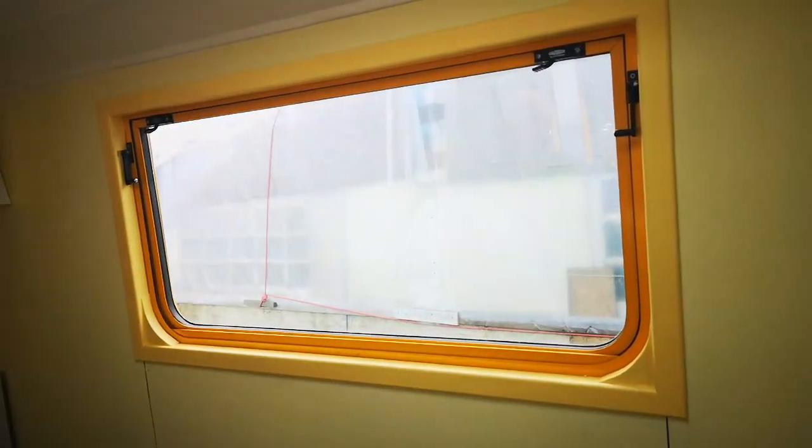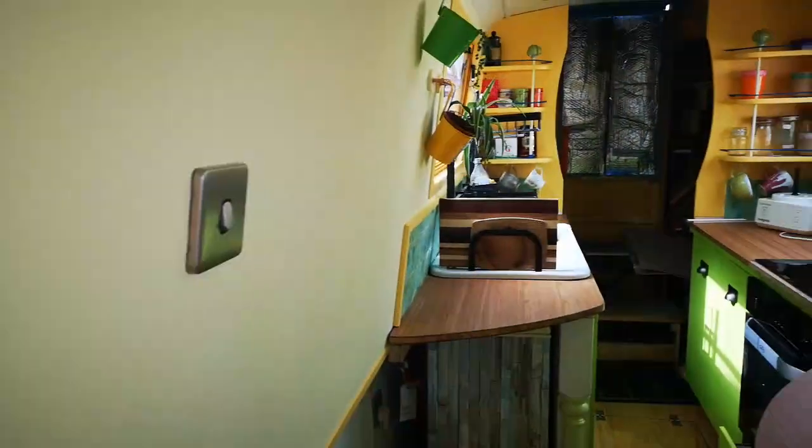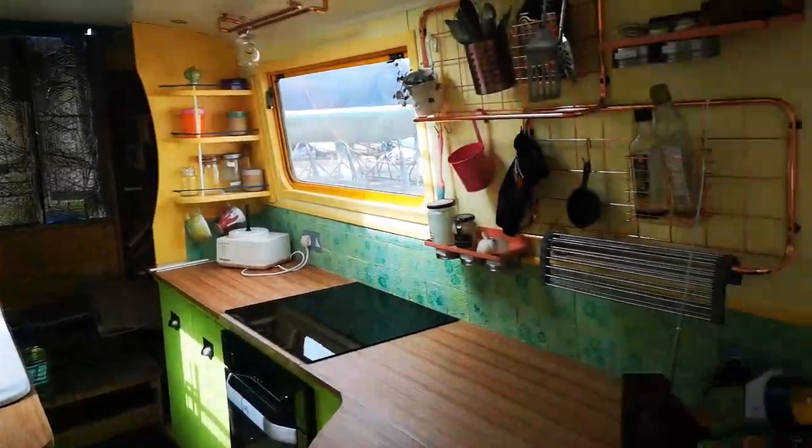And I'm going to take you for a little walk around the kitchen, which is more or less finished. Here we go then. Kitchen all done.